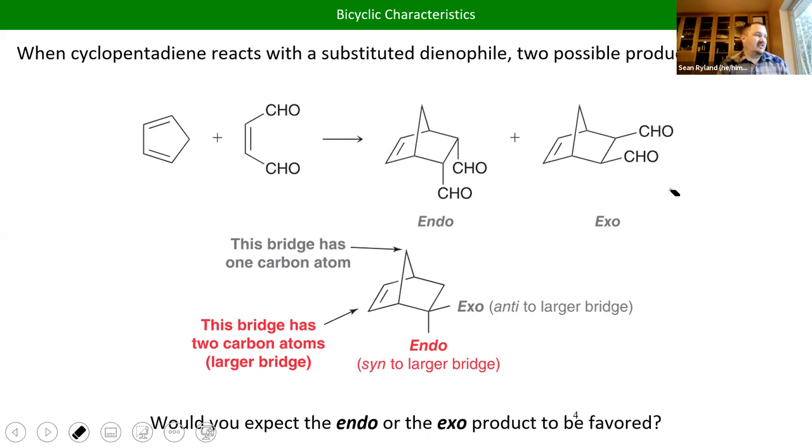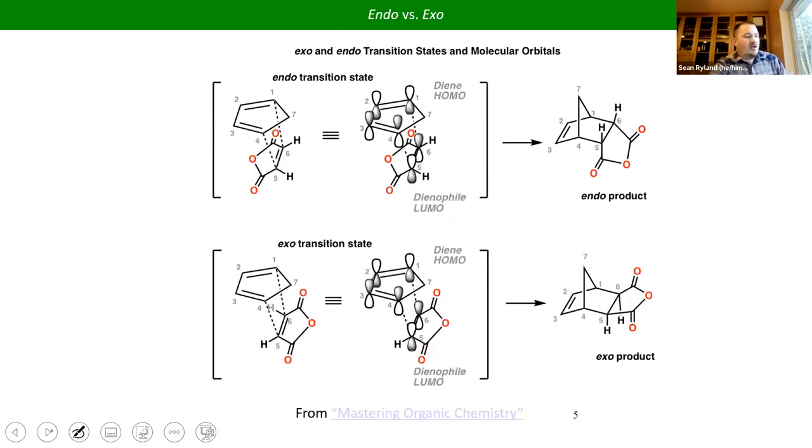Okay, sterics: if things are physically larger, they're less likely to be bumping into each other. So based on the sterics, we might say we're going to form the exo. But the problem is that the orbitals wind up playing a role. And I know nobody wants to hear about the orbitals being involved because orbitals make things more complicated. The electronic effects, though, wind up being dominant here.